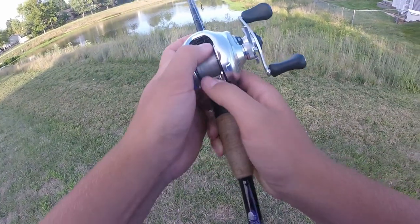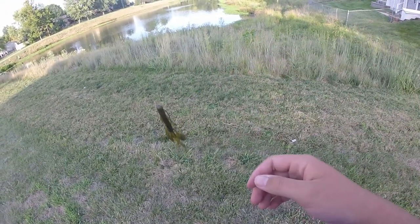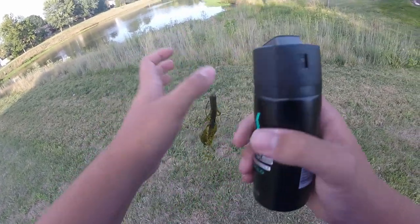So what I've got here is basically a finesse Carolina rig. We had a front roll through about early last week, middle this week still. Bluebird skies, or clear skies, whatever you want to call them.